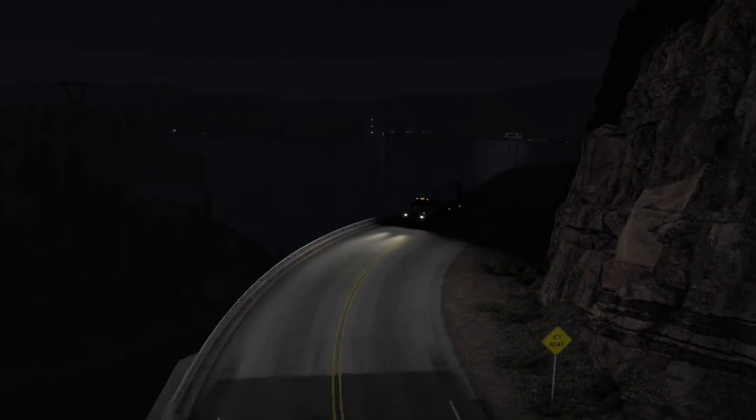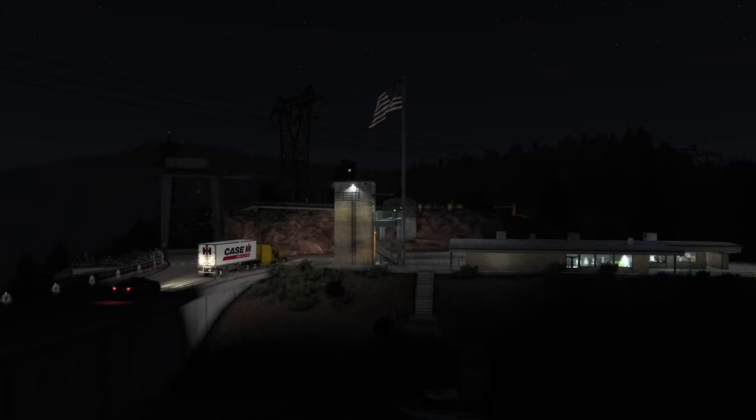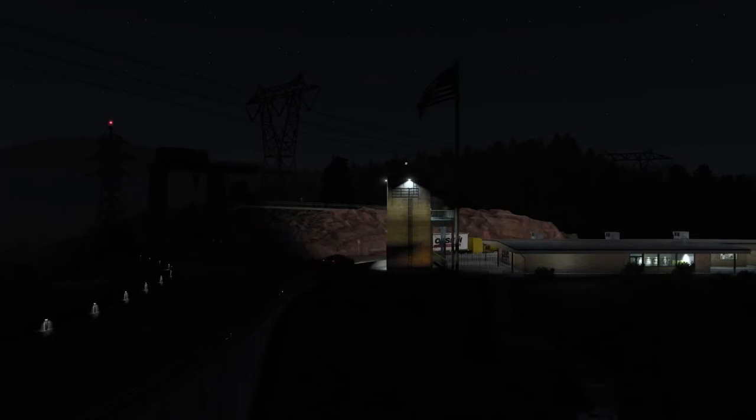Flaming Gorge Dam. That's what it's called. Yeah, I'll definitely have to come back and redo this when it's light out for you guys, show you just how beautiful the game can be. Obviously you can't tell at nighttime, but... What do you want, Pooch? Think of it this way, it's giving me a chance to get the dog out of the cab and get him walked.